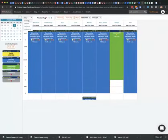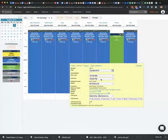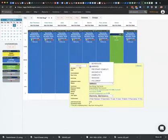So real-time job scheduling is all about what's happening today: where are my team, where do they need to be, what jobs are they working on, what's the status of the work, basically what's going on right now.